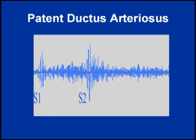In summary, patent ductus arteriosus results in a continuous murmur heard at the second left intercostal space. In 1938, this was the first cardiac lesion to be successfully repaired. Listen once again to a patent ductus arteriosus.